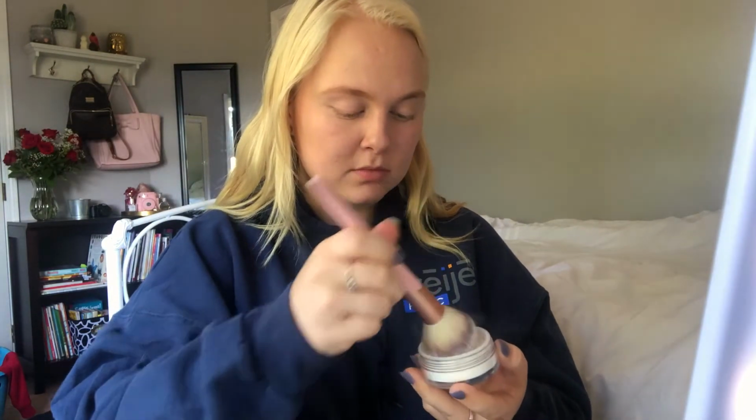Now that I'm finished with all the creams on my face, I take my e.l.f. translucent powder and just set my entire face so that I don't get any creasing or smudging of my foundation, and I just use this big fluffy brush to do that. I love this powder so much. I've been using it for quite a while now, and it's literally only $6.